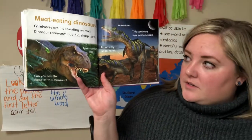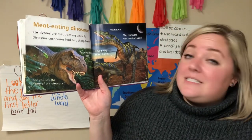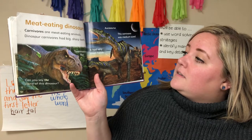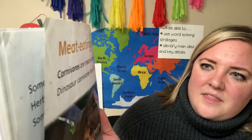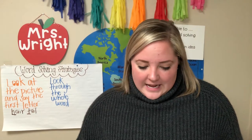Meat-eating dinosaurs, Tyrannosaurus rex. Carnivores are meat-eating animals. Dinosaur carnivores have big, sharp teeth. It says it had very small hands. This carnivore was medium-sized. It's a T-Rex. I thought he was like the biggest one. Interesting. Learn something new every day, guys.